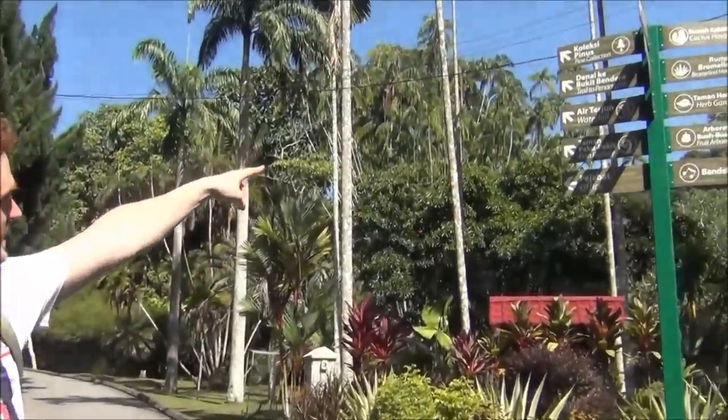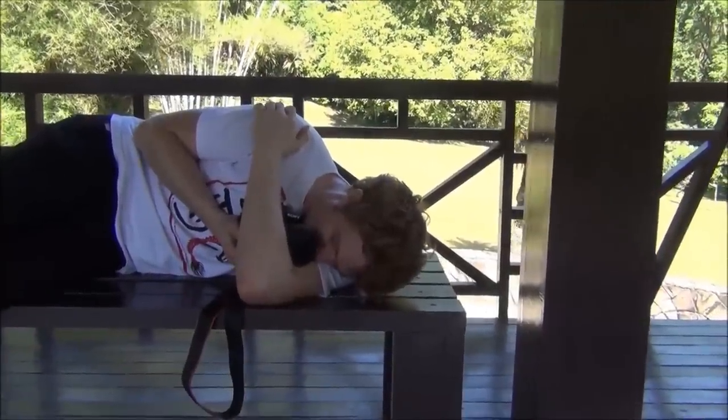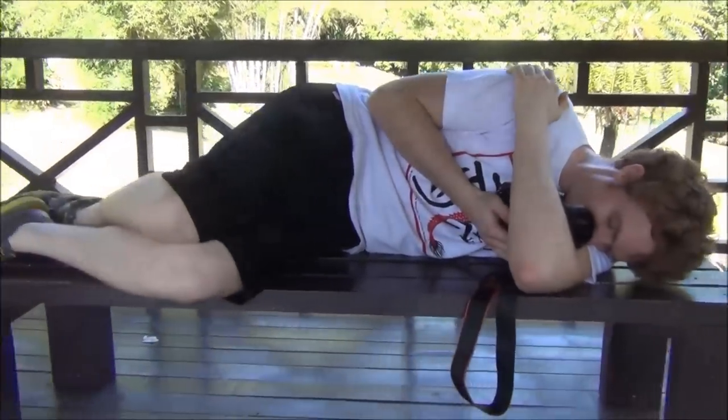The sign is showing here again. This is the way to the waterfall. All right, let's go find it. Snap time for the big boy. Well, third time's a charm.